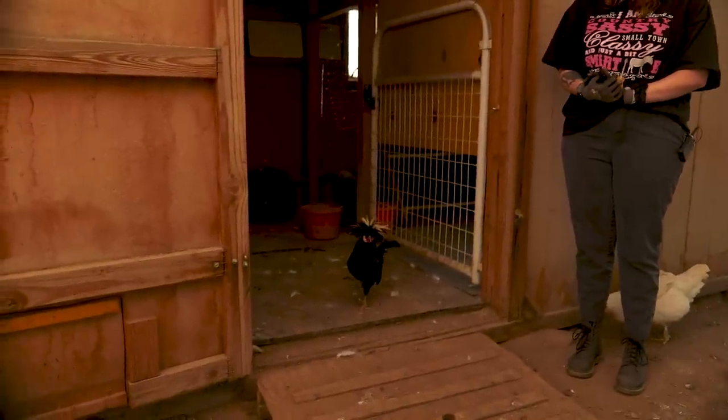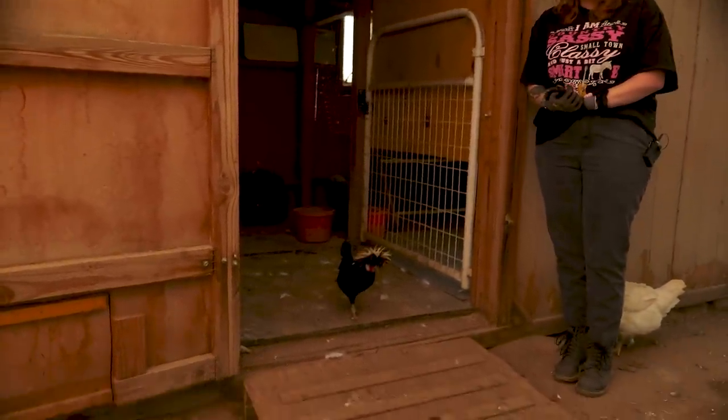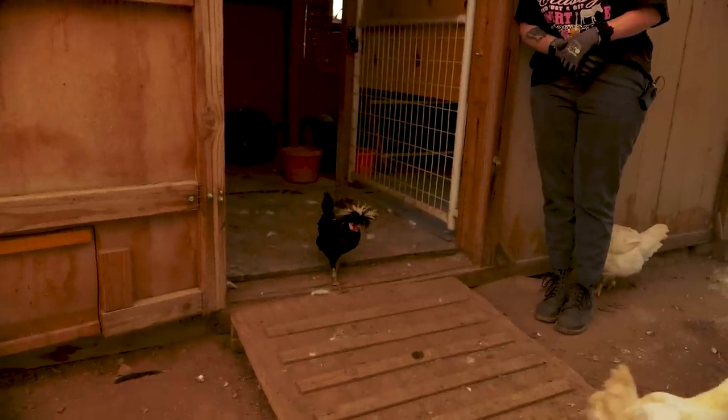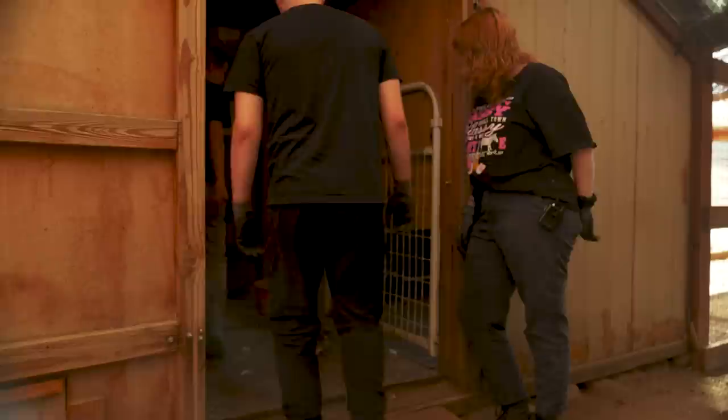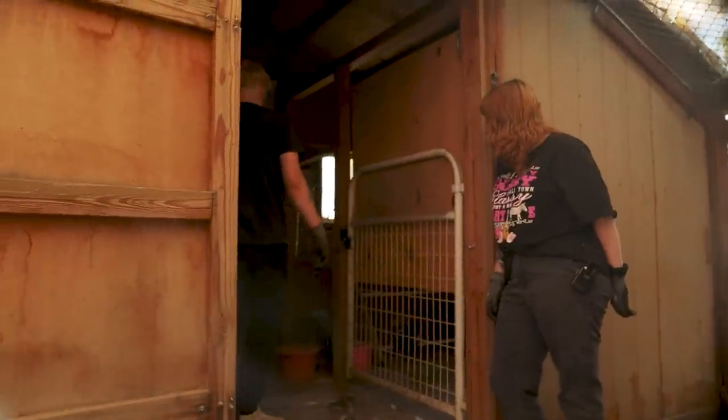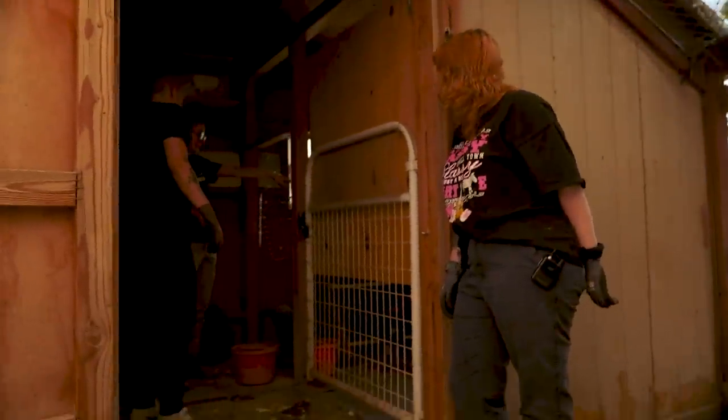I love him. So Stephen and King were getting picked on in the main flock, so they live with the bigger ladies. Do we need to let these guys out? Yeah, so this is kind of a fun thing. Can I do the fun thing? Yeah, so you need to go in there and unlatch that gate and let them out.